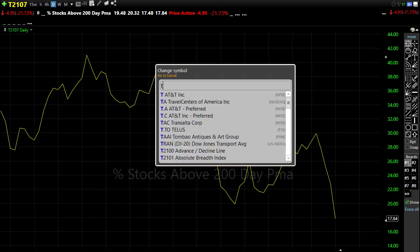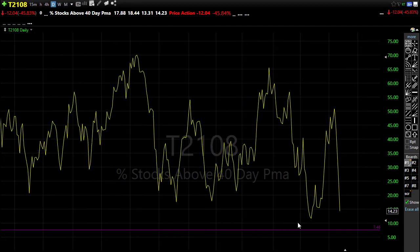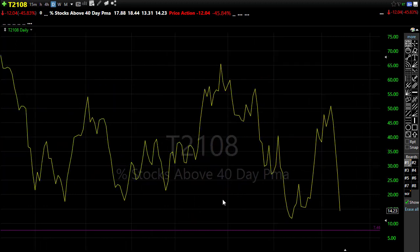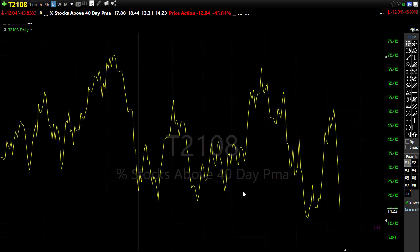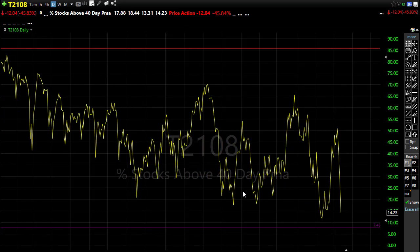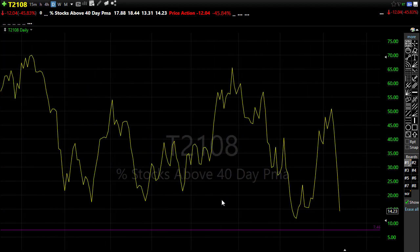And if we take a look at our T2108, it didn't make new lows, so maybe fingers crossed, a little bit of hope because we didn't make new lows. But I got to tell you, only 15% of our stocks holding above their 40-day moving average doesn't make for a bullish case. But it can say that we're so oversold that a relief could be on the way, assuming the data kit doesn't create more problems for us.